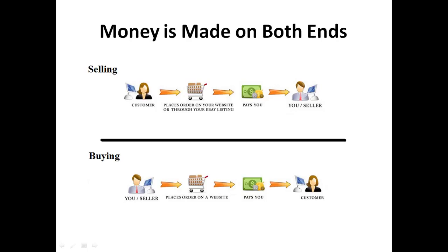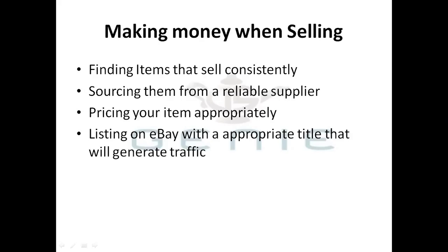So money is made in both activities, both actions that we covered in the previous module, through selling and through buying. Making money when selling. In order to make money when selling, this is usually where people focus on. This is usually one of the hardest things to do, but this is also the most obvious action that needs to take place.